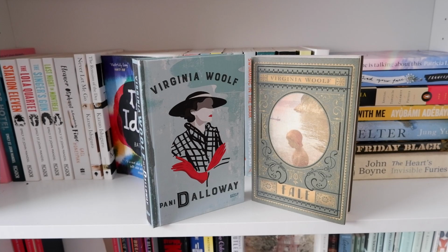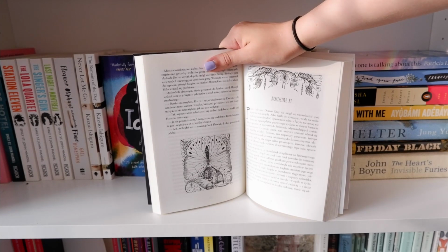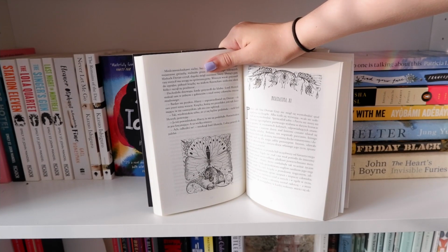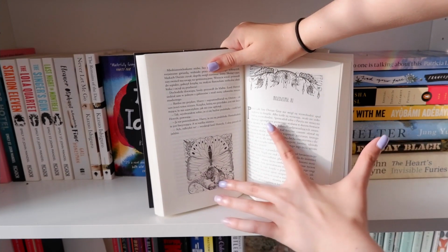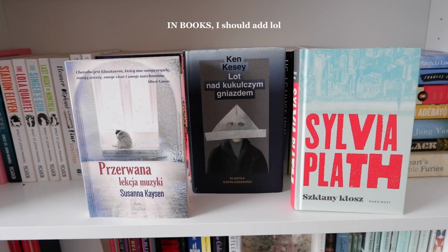Here we have Mrs. Dalloway and The Waves, both by Virginia Woolf, although The Waves I will probably unhaul because if I would like to read it in the future, I would rather read it, you know, originally in English. Here we have The Portrait of Dorian Gray by Oscar Wilde, and I actually really liked it because of how pretty the pages in between chapters look. Here we have Girl, Interrupted by Susanna Kaysen, One Flew Over the Cuckoo's Nest by Ken Kesey, and The Bell Jar by Sylvia Plath. This is where my weird obsession with psychiatric hospitals has started.